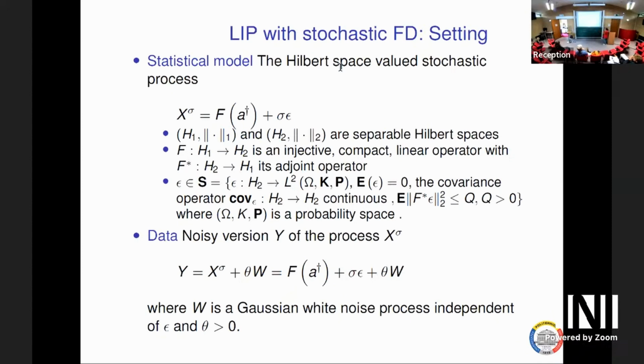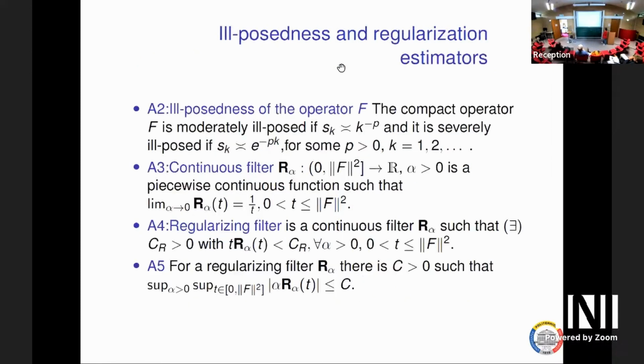And so this minimax rate that we are going to compute is going to depend practically on the property of the F. Okay, let's review what it's about. So we have this operator F, it can be mildly or severely ill-posed. We have a continuous filter, and to have a regularizing filter, we need to have some way of estimating its variation. So we have some additional technical condition on the filter.